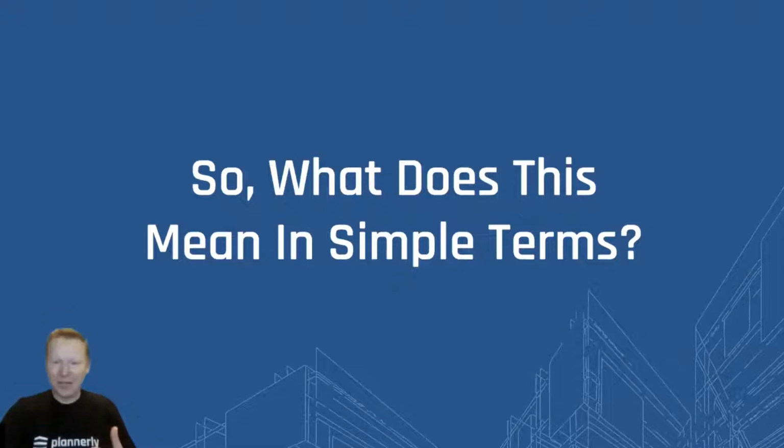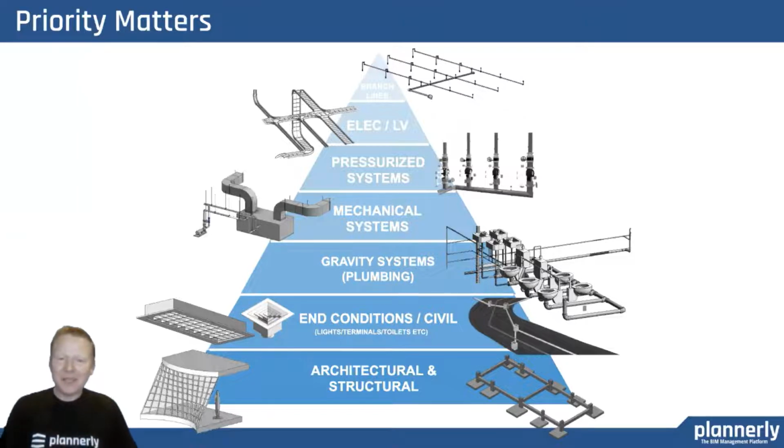So what does this mean in simple terms? Let's take a look. The first thing we discovered, and it sounds simple now, even looking back at it, but priority matters. So when you look at a building and all of the objects, all of the elements, all of the systems, all of the components in that building, it really matters the sequence in which you build it virtually, because as we know, it's built in a certain sequence on site as well. And if you don't follow a priority structure, and fix things that don't take priority earlier, it will cause more issues, more rework, and more pain for that project team. So priority is a really big deal.